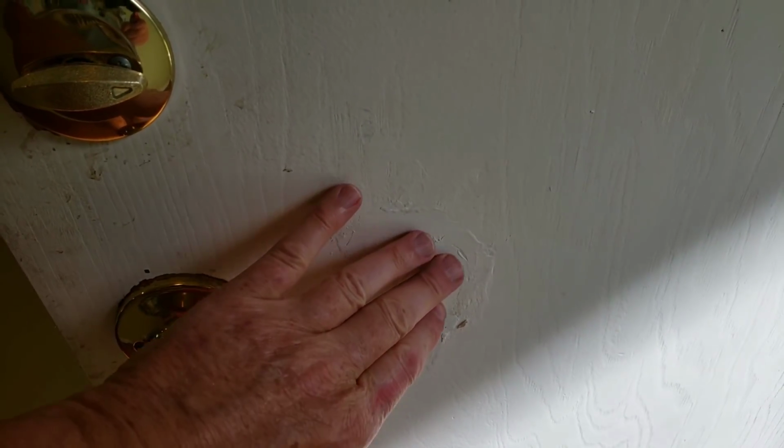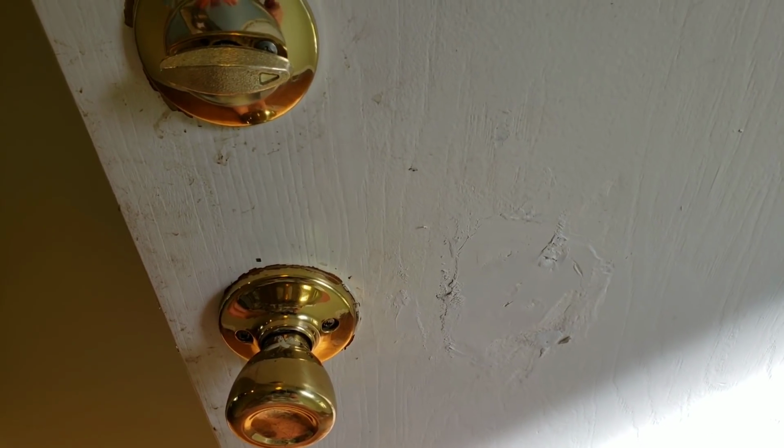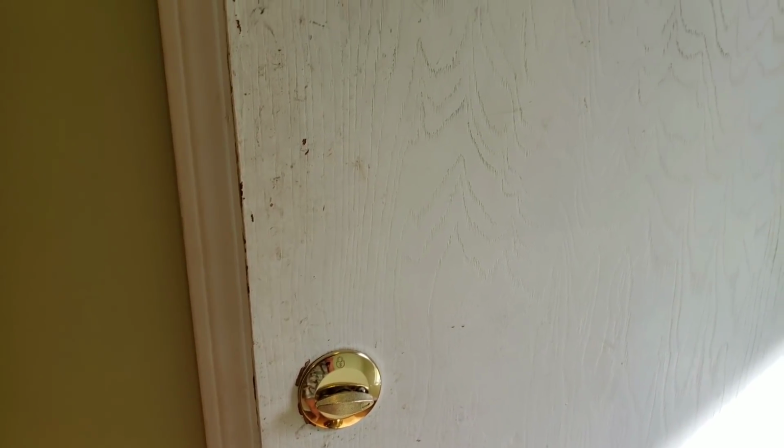So this isn't gonna cut it, this painter's putty. I'm gonna go out real quick and get some real good wood filler. We're gonna pull this door and lay it out on the back porch. We're gonna sand it down real good and paint it out there. These two sides, we'll worry about the outside another day. But for today, this should be good.